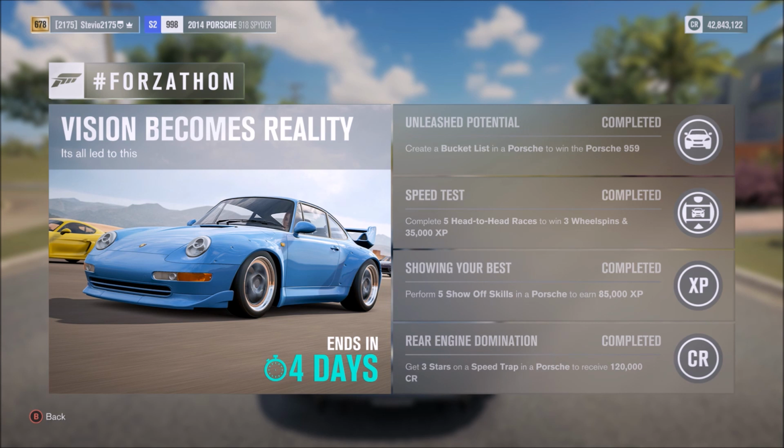So that's pretty much all you gotta know for this event. This Forzathon event is complete, so I'm out.